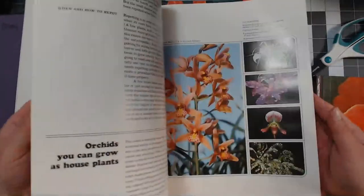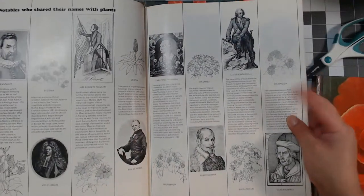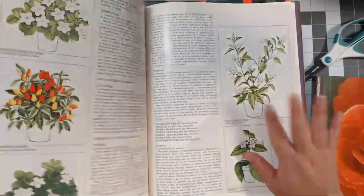And you guys, it's just beautiful. Look at this. Oh, this is really pretty. I'm going to cut these up. I never cut these up. You would just throw those pages away and I would just concentrate on these right here.